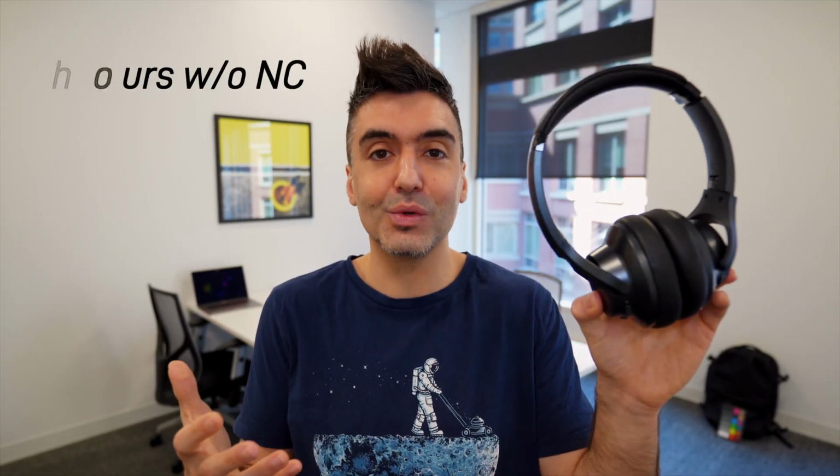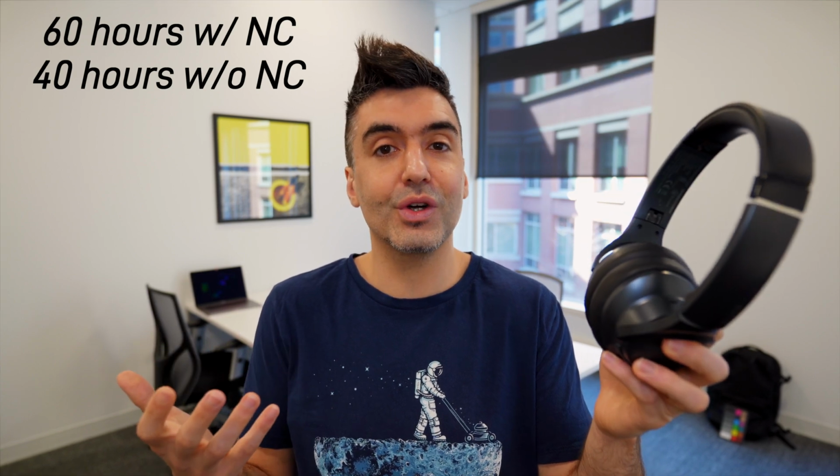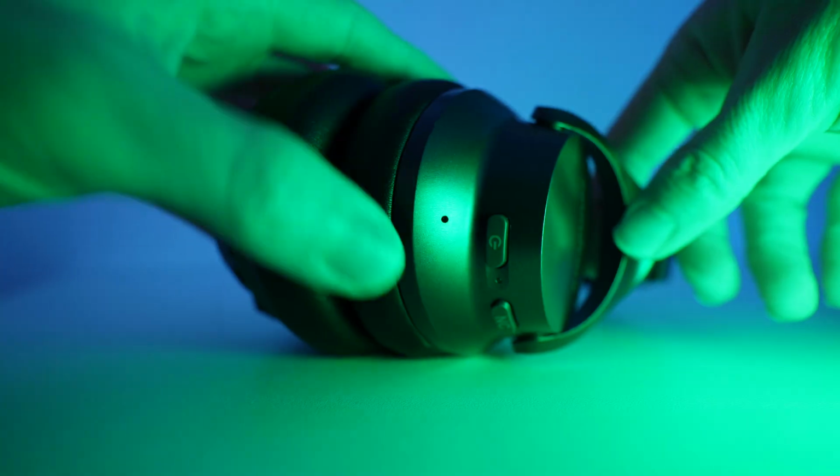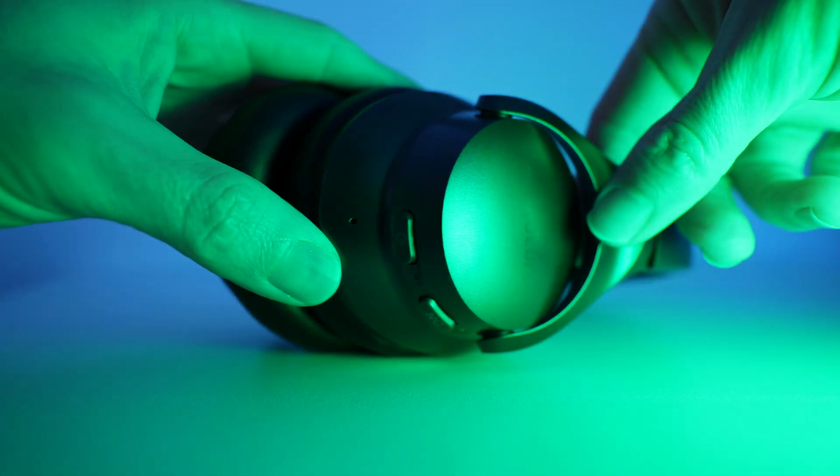Now, you won't get the 60 hours of battery life that you get without the noise canceling on, but if you turn that feature on, you still get 40 hours of battery life, which is long enough for any road trip, long enough for any train ride, long enough for any flight. It's a good amount of battery life that you can get with these. And in my tests, I've gotten close to that 40 hours as advertised.